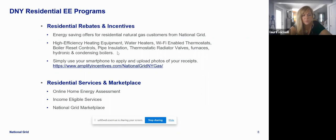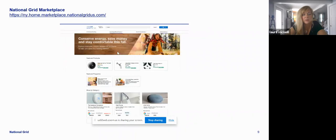A couple of other things that we offer for residential customers is an online energy assessment if you want to do a little check on how your home is doing. Income eligible services and National Grid Marketplace, where you can go online. Here's the website for that, and purchase at a discount some of the things that I just mentioned.